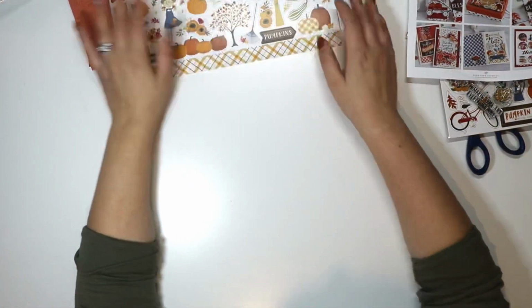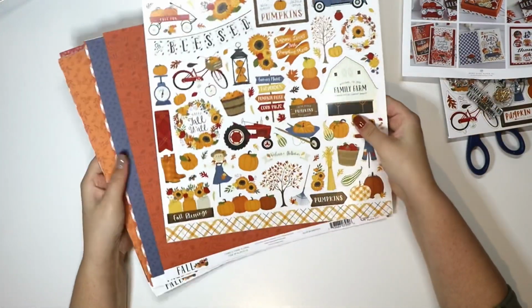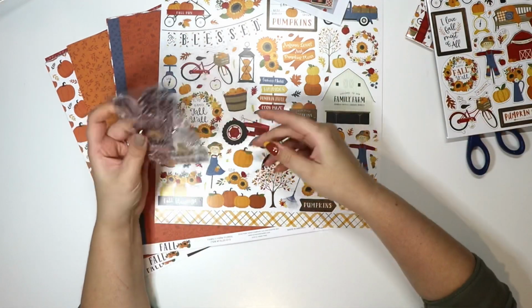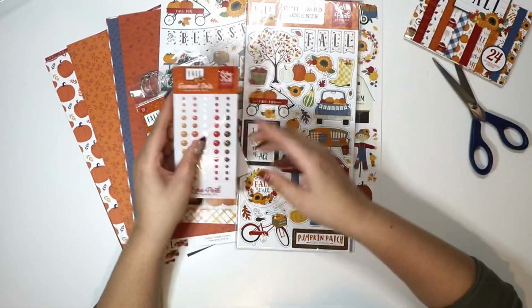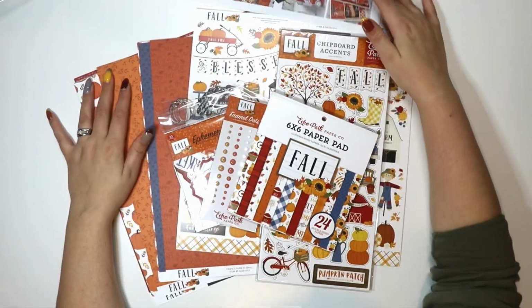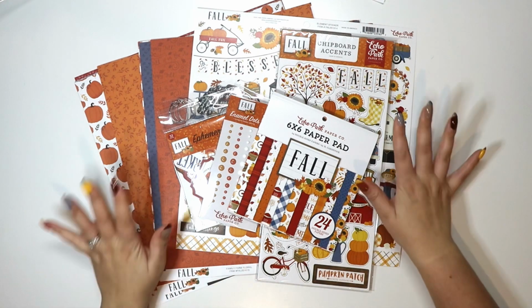So that is everything that came in the Echo Park box. Lots and lots of paper, some stickers. I really enjoy having stamps, chipboard stickers, ephemera, enamel dots, and a 6x6 paper pad. So that's quite a bit, I think, for $29.99. And it's not that I don't love these kits. I love getting these kits. Everything in them is so cute. It's just the perfectly curated box for whatever their theme is. This is the perfect fall box.